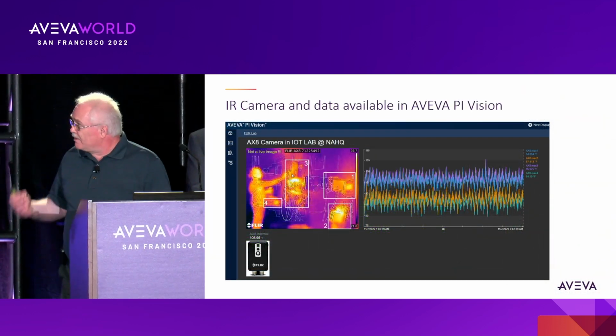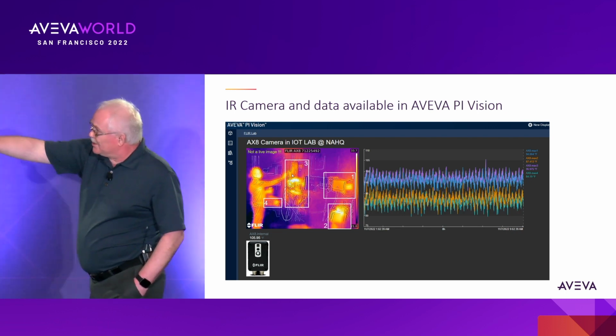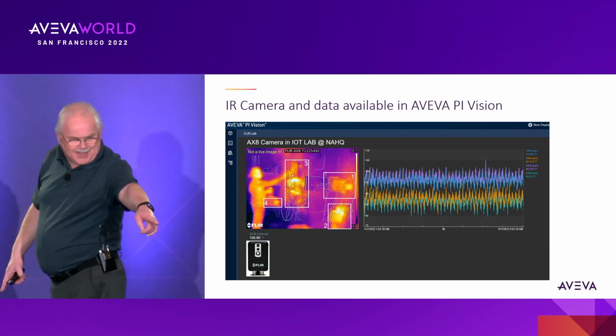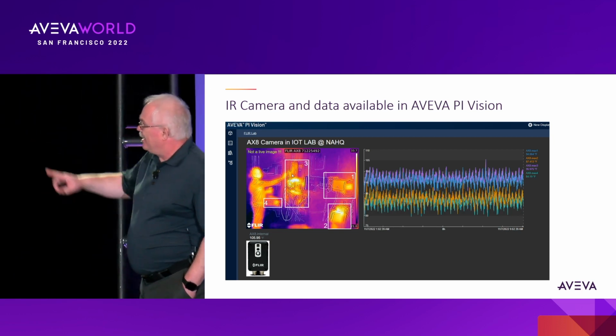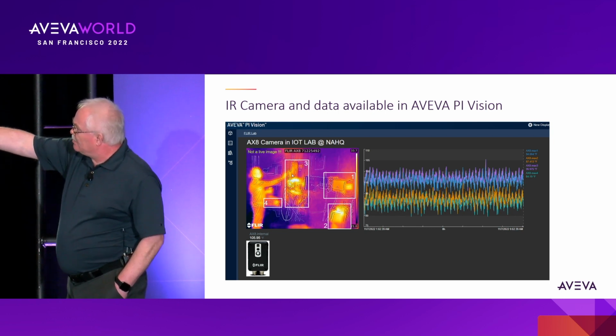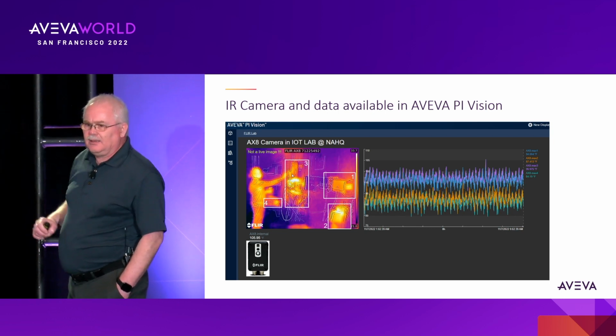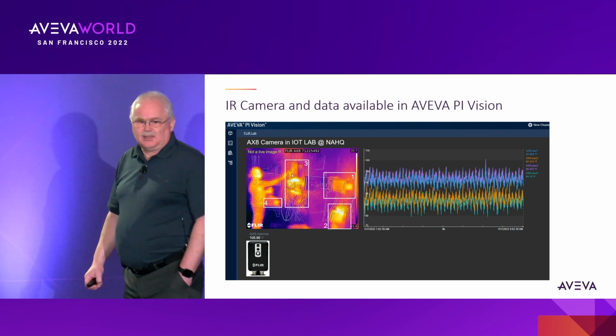Here's our infrared camera. The person that's there, it's not live, but that's Gopal. That's our setup in the lab. And you see we have 4 areas, and each area has a maximum temperature, and that's displayed in PI Vision, okay? That setup was done in less than a minute.